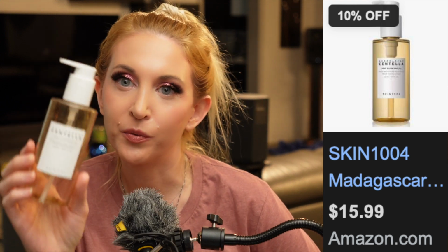I finished a cleansing oil, the Madagascar Centella from Skin 1004. This is not meant for like heavy eye makeup or anything like that. I really was only using this right before getting into the shower when I pretty much only had moisturizer and sunscreen on. So it worked perfectly fine for that, but it's not one that I would ever buy exclusively because I do wear a lot of heavy eye makeup and it's just not quite tenacious enough to get that off.